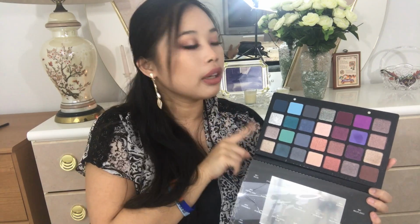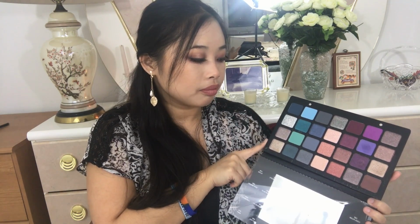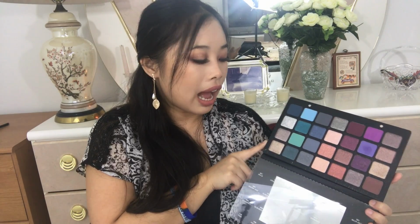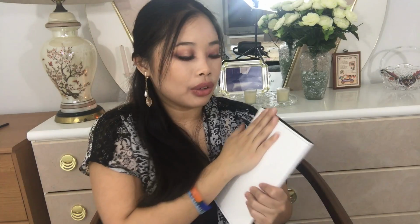This is the palette that inspired me to do the 3 look per palette challenge, because I looked at this and I was like, how am I going to come up with 3 looks with just this palette? It's a good question, right? So I decided to do that with all the eyeshadow palettes I have. So this is the reason that inspired me to do that.